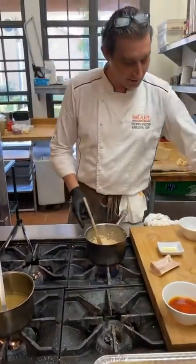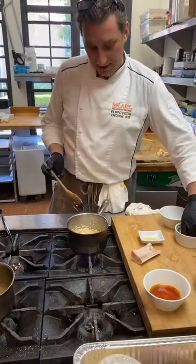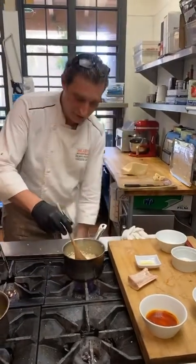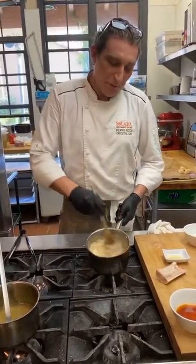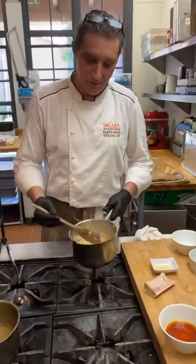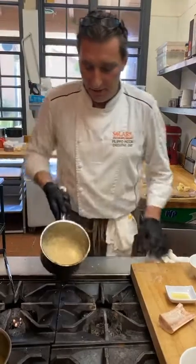Now it's time for the butter. I waited for you, so all the butter goes in. Turn off the fire and start what we call mantecatura, which you can do with a wooden spoon or you.